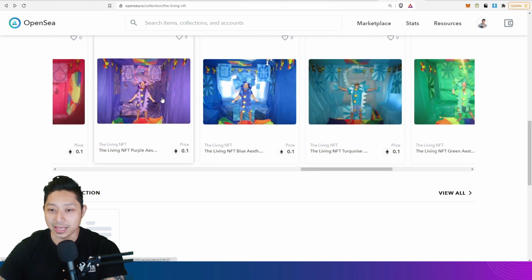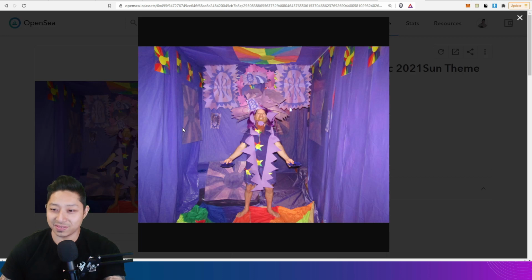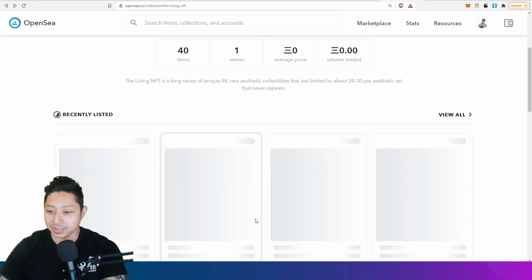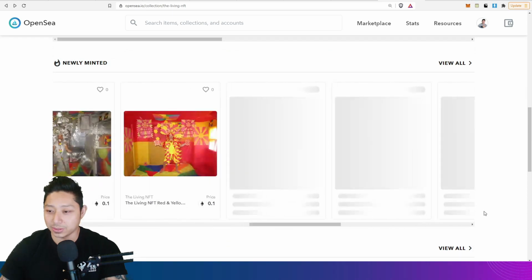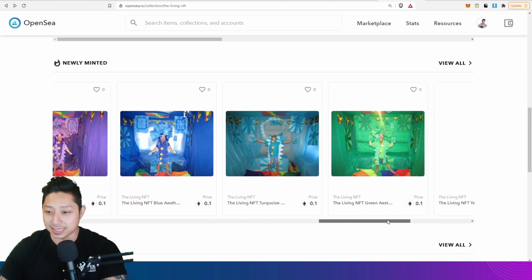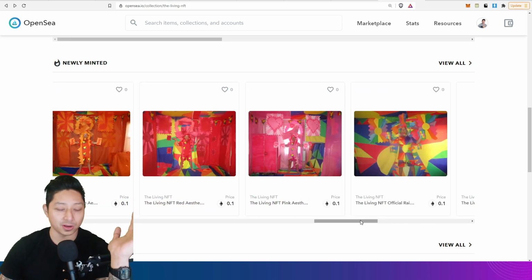Here we go. He has purple. Right? He's got various poses, various headpieces. He's got different artwork. And just different displays. You just gotta be impressed and admire the dedication that this guy has been putting into his art. Just look at these color schemes that he's got. I myself have not seen anything like this.